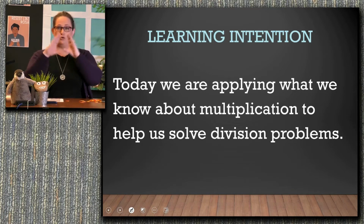If I have a total quantity and I have two factors, those two factors multiplied together make a total quantity. And when I'm dividing, I have the total quantity. If I figure out one of the factors, either the group or the number in each group, I can then figure out the missing factor. That's what multiplication and division do. All right, so let's take a look.